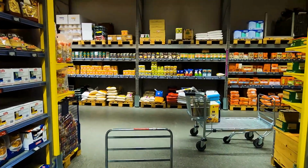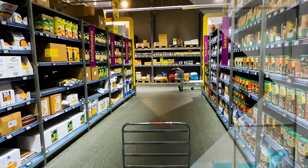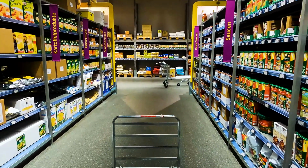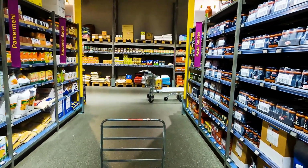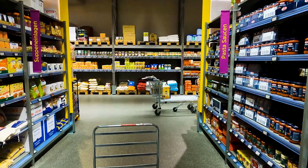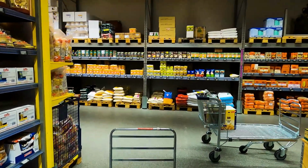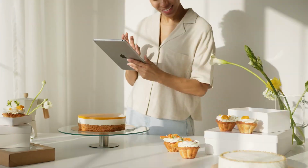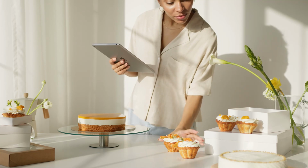Firstly, we have product descriptions. Think of this as your sales pitch. You need to convince potential customers that your product is what they need. Be clear, concise, and accurate. Highlight the benefits and features of your product, focusing on what sets it apart from the competition. Remember, the aim is to attract the customer and provide them with all the information they need to make a purchase decision.